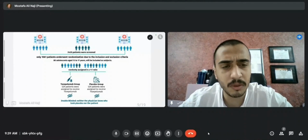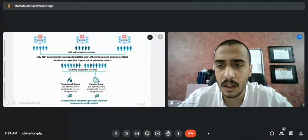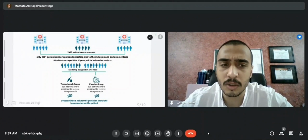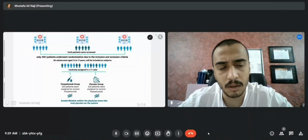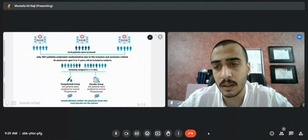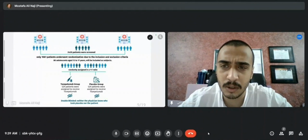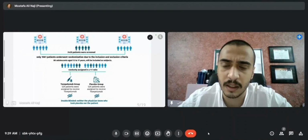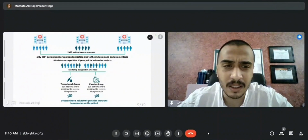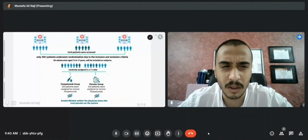The criteria was mentioned before in the study protocol and the study appendix. It includes some conditions regarding the usage of inhaled corticosteroids, the usage of bronchodilators, short-acting and long-acting bronchodilators, previous exacerbations and hospitalizations, and it excludes some patients with certain comorbidities like cancer patients, like heart disease, for example ischemic heart disease or heart failure. It also excludes pregnant women and other conditions.